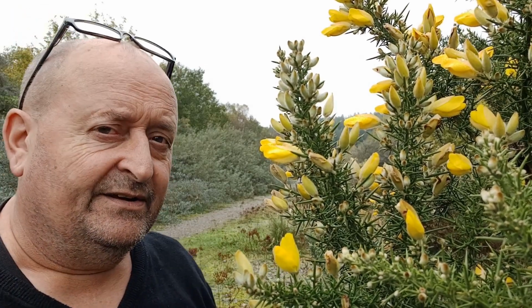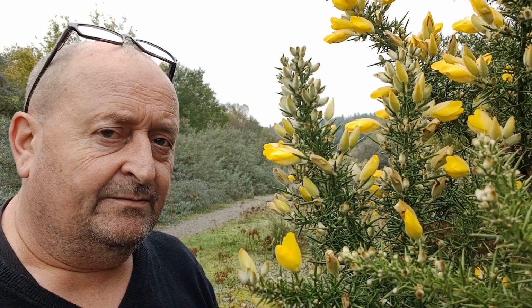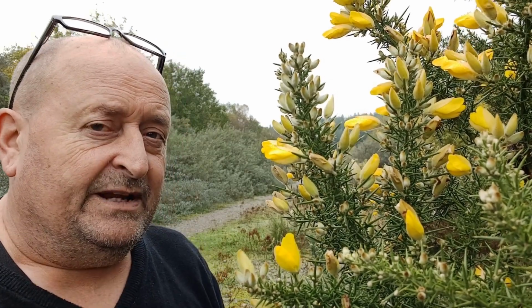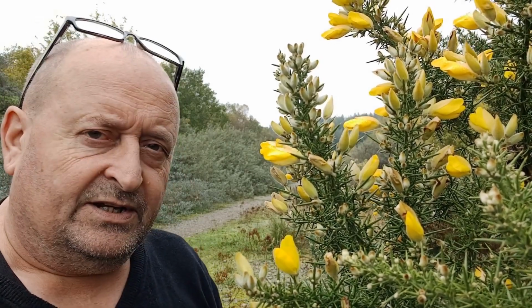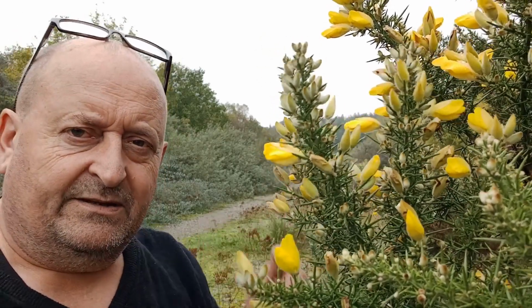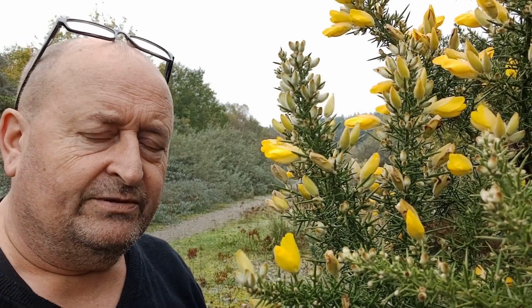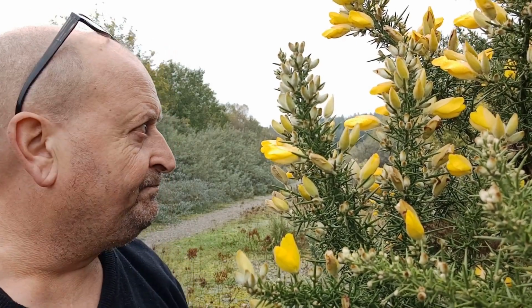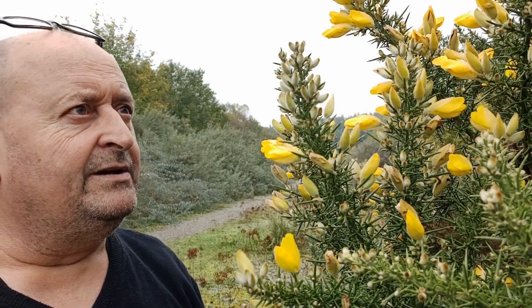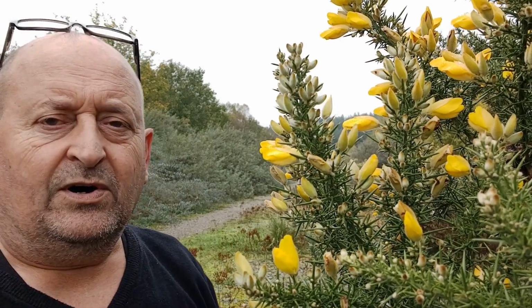I understand and accept that some clearance work has to be undertaken, but how many people actually dislodge the invertebrates that are on and contained within the stems and dead leaves and flowers of gorse? Not many, I suspect. It's a vital plant, and just as importantly, it's a plant that can help you through those longer, darker days of autumn and winter.